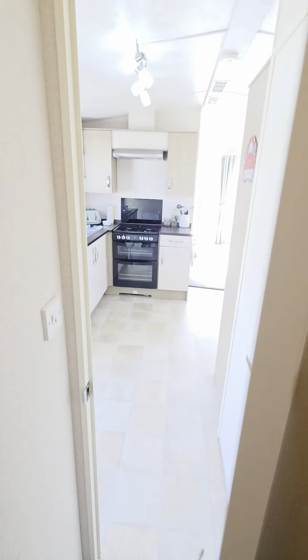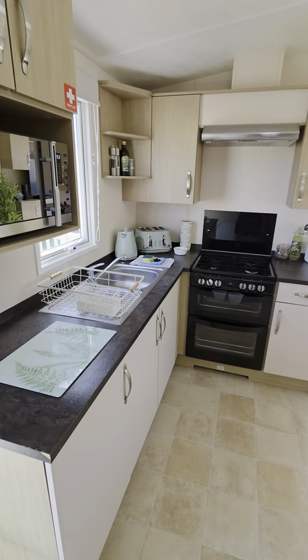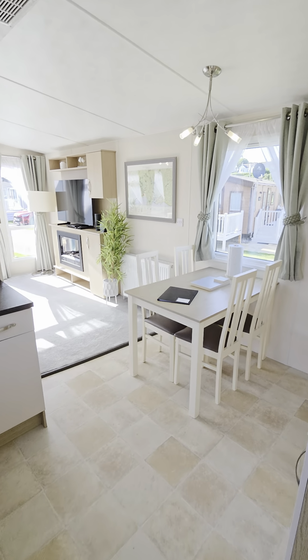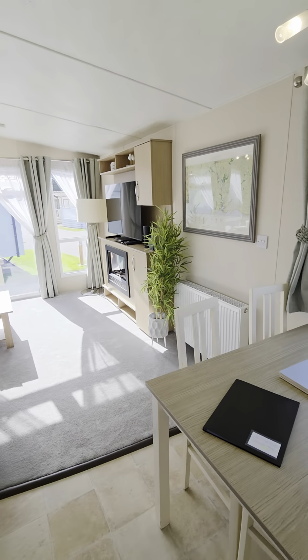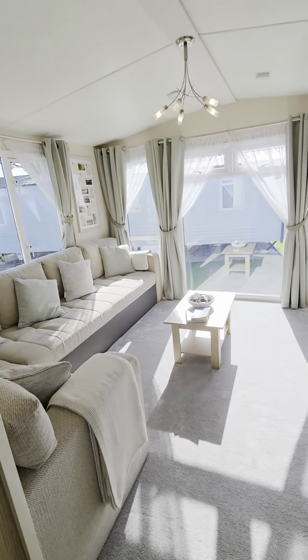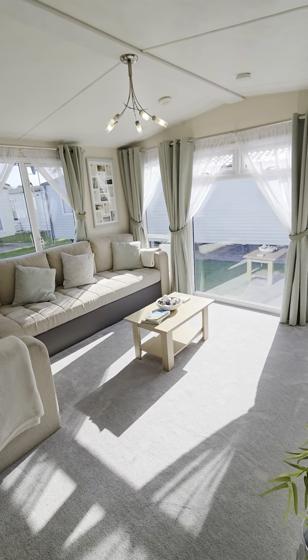So that's it. Hopefully that gives you a good idea of what you're potentially renting, or what you're potentially arriving to. It's a lovely caravan. It's one of my personal favourites, and hopefully it gives you an insight into what you'd be booking.